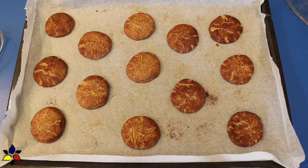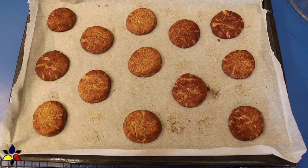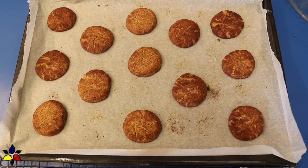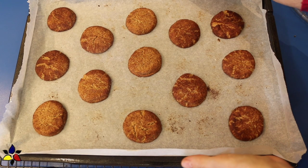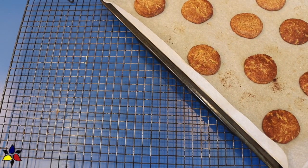Depending on your oven, it may take a few extra minutes, so you'll have to check. And what you're looking for to determine if these traditional New England Snickerdoodle cookies are done, you'll note that the edges are nice and crispy and they've stopped expanding. When you take the tray out of the oven, you'll notice that the center of the cookies are still puffy at the top and in the center. In other words, they kind of look like they have a small dome on top. This dome will actually disappear as the cookies cool.